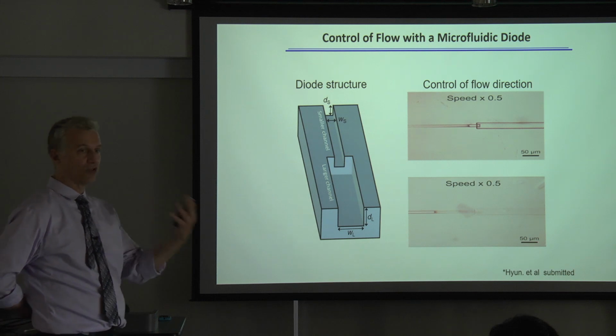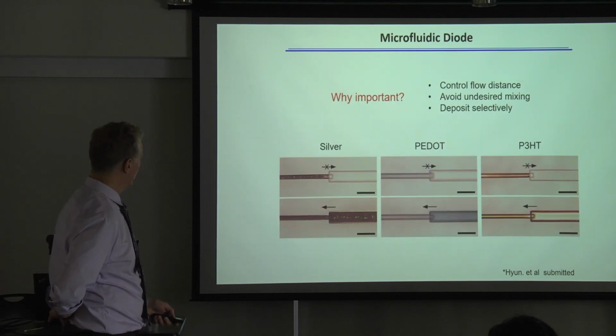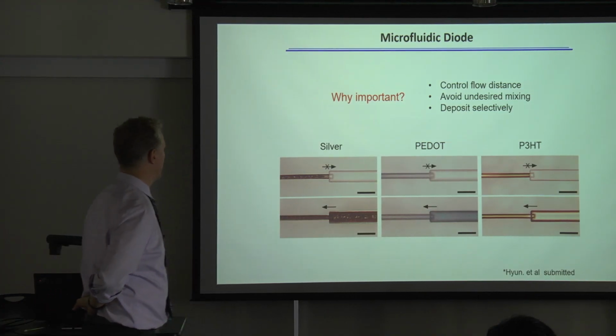We need ways to control the flow. And this is basically a passive fluidic rectifier. This works on a variety of different inks. If we use silver ink, here's the stopping direction, here's the pass-through direction. Same with conducting polymer ink. This is a material called PEDOT. This is a semiconductor, P3HT. It works, and it works for a wide variety of viscosities.